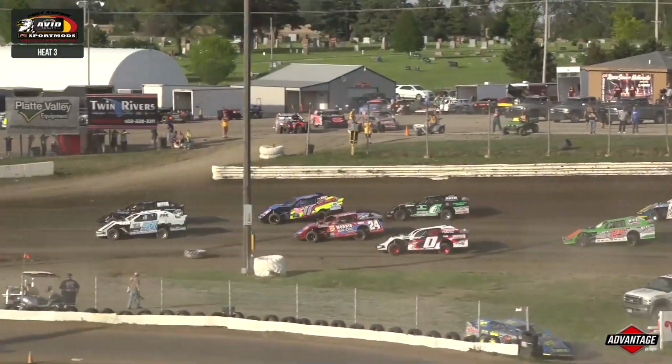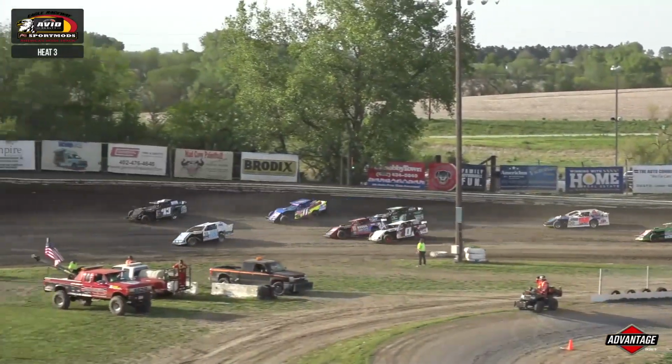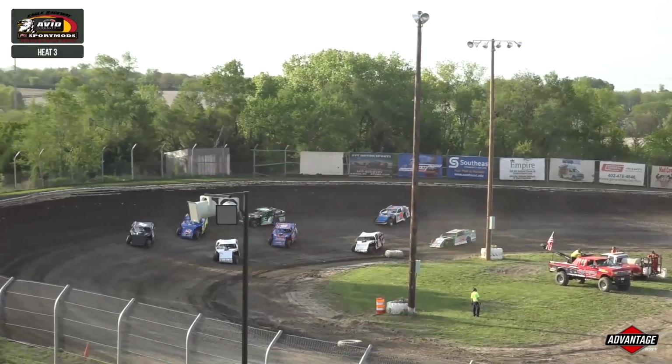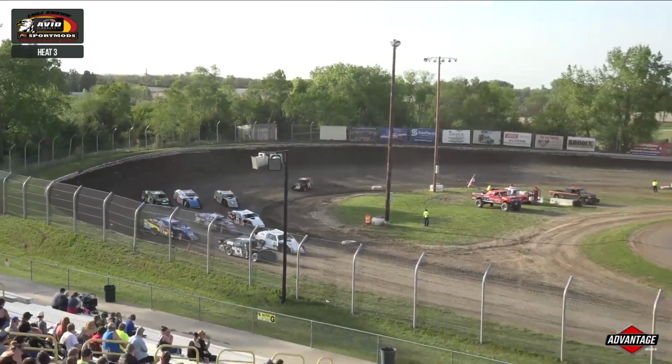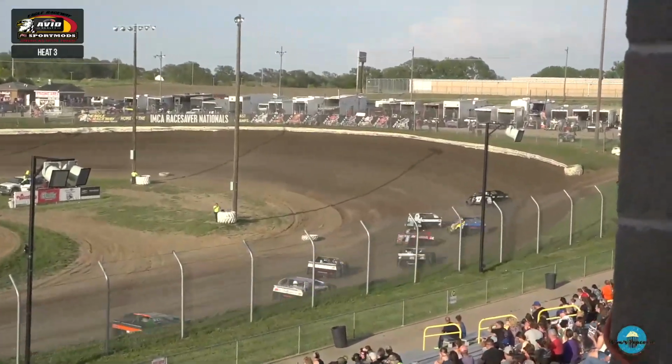Shinest is going to have the early advantage. Riffle liking that outside line as they drag race down the back straightaway. How about 4 wide into corner 3 for 2nd through 5th? Give the first lap to Bo Riffle.